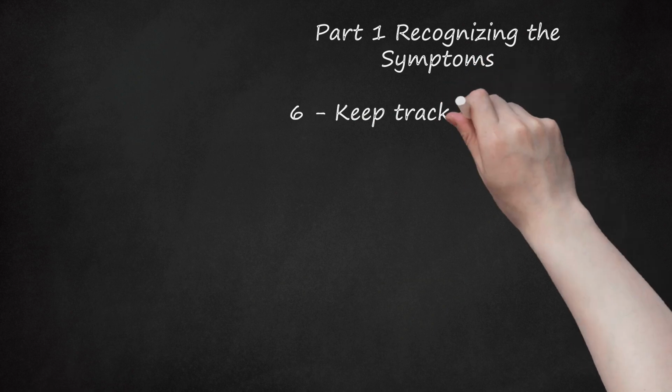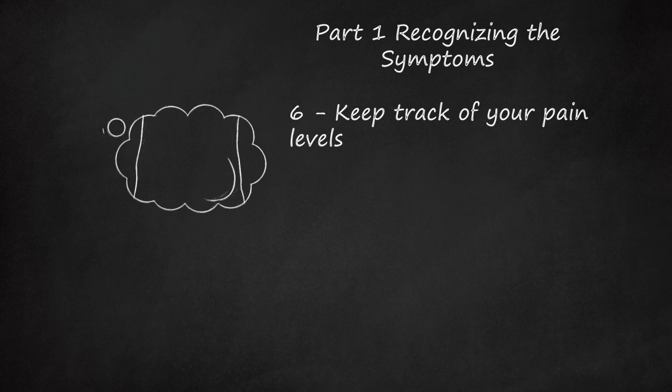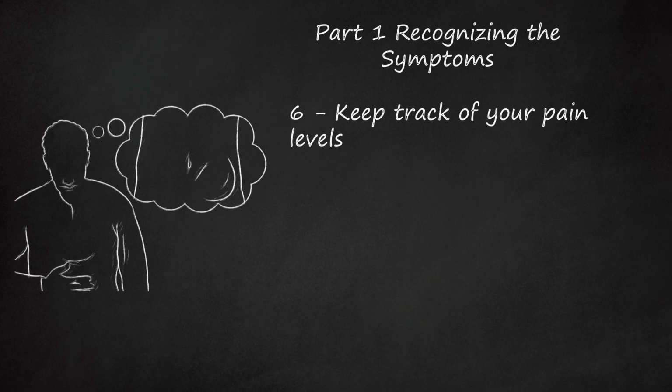6. Keep track of your pain levels. Though it's not always present, pain is a sign of hernia, especially if there are complications. Inflammation can cause a burning sensation or sharp pain. Pressure build-up can result in a tearing pain that suggests the hernia is directly touching the muscle walls. Here's how pain affects hernias in different stages.